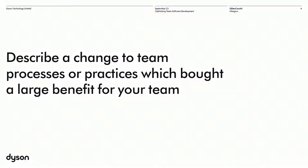Great. Right. I see we've got 10 minutes left, so I'll move to our final question. Describe a change to team processes or practices which brought a large benefit for your team. I'll go first because I already answered it. I took myself away from the management position. Great. And that's been huge, because it's really freed up the team. So I've already answered twice. Awesome. Sure.